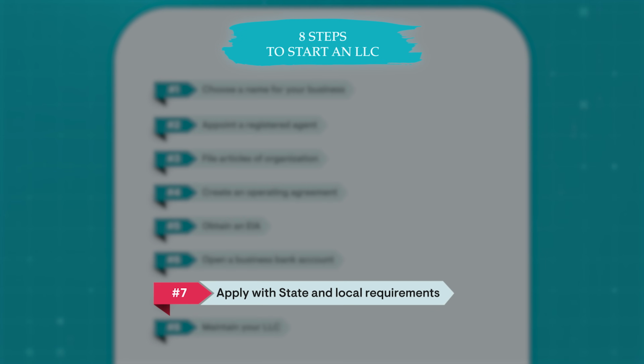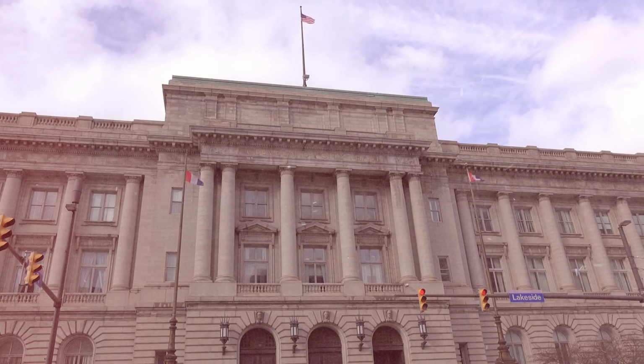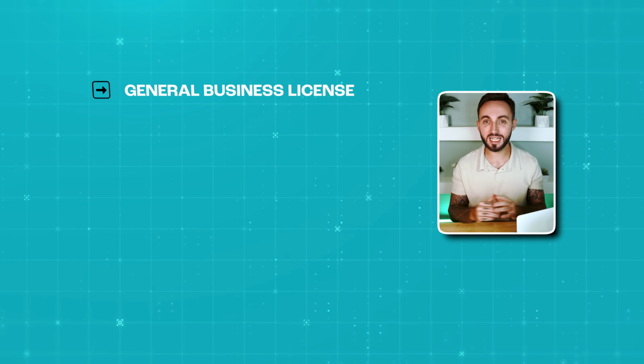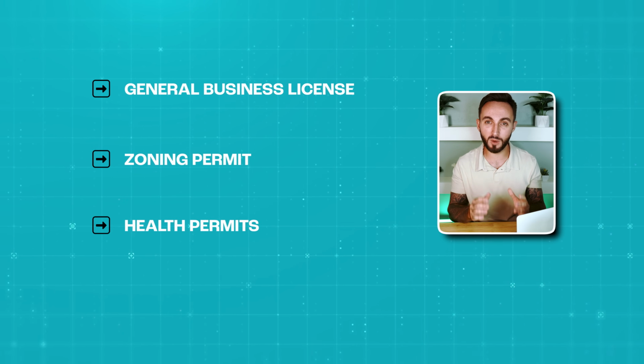Now, step 7 is to comply with state and local requirements. Depending on your industry and location, you may need to obtain additional licenses and permits to operate your LLC legally. These requirements vary, so do check with the Maryland Department of Assessments and Taxation and your local government to ensure compliance. You may need a general business license, zoning permits, health permits, and more. So investigate these requirements based on your industry and location of your business.